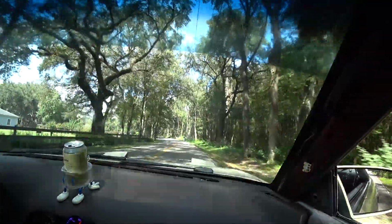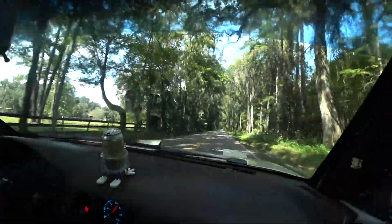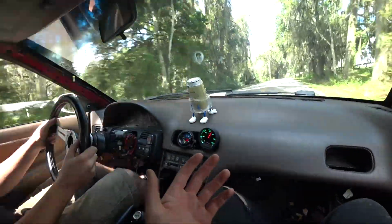Also, man, the setting for looking at and test driving this car could not be better. Look at all these freaking trees over the road, and the road's not great for such a low car, but like I said, the fact that it drives so smooth for being a low 240, I'm pretty impressed. Yeah, the ride's good. It's honestly a nice car to ride around in.